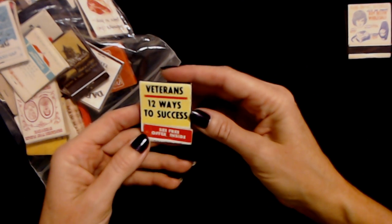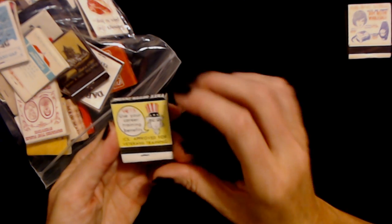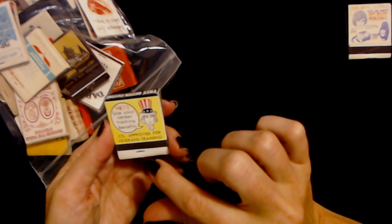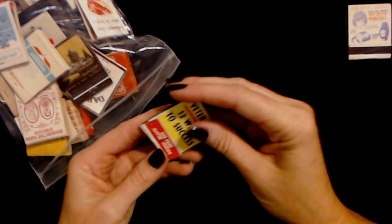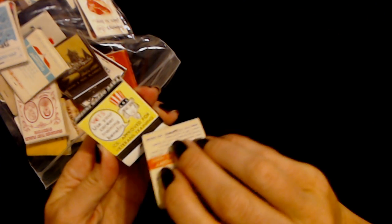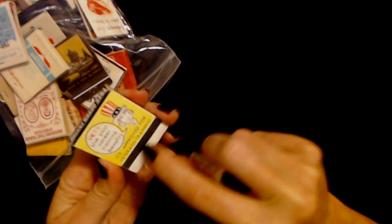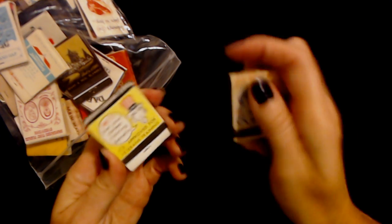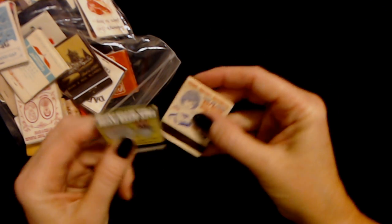And here we have Veterans 12 Ways to Success. Vets, use your career training benefits. ICS, approved for veterans training. And of course, with all the matchbooks, you're going to notice they have this little place on the back where you strike the match. It also works as an emery board. You can file your nails on it a little bit. Like that.